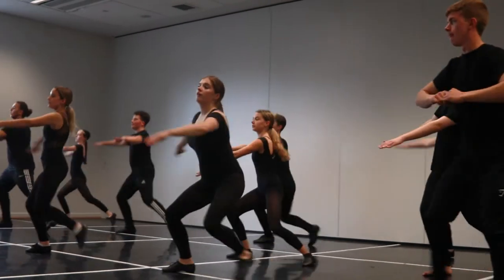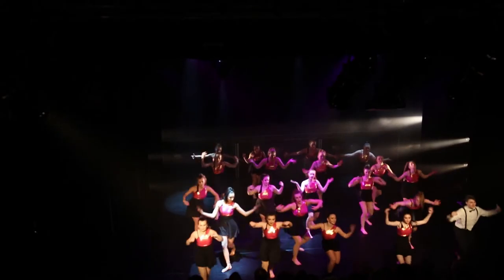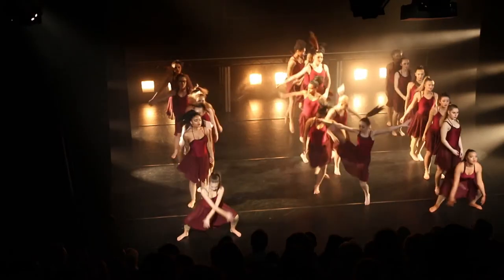Students will be in dance studios working on technique, choreography and performance skills. So students in year 12 and 13 will get one showcase performance opportunity either at the Old Rep Theatre or here on site at BOA in our large full-scale theatre.